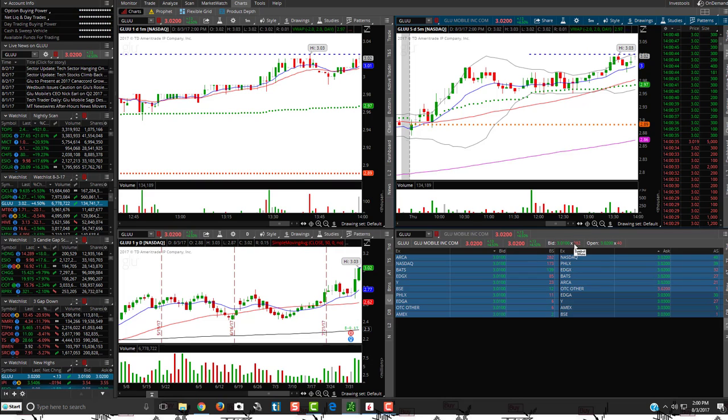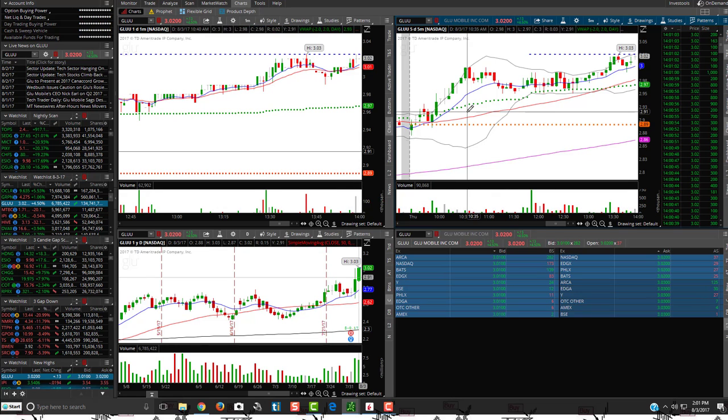Now you see more buyers than sellers, but it's still at that 301 marker. So the buyers are coming in right at that high of day, but you can still see this indecision right here, indecision on these candles. So again, this thing is either going to just completely break this 303 or it's going to fall.